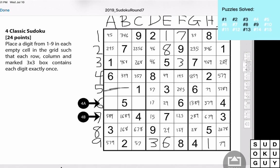Okay, row 5. Or I mean, it already has 1, 3, and 6, and it already has a 5 in the box. So missing 2, 4, 7, 8, 9. This can be 4, 8, or 9. This one can be any of those. The last two boxes can't be 4, 6, 5, or 1. So this one's going to be a 2, 7, 8, or 9. And this one's going to be 2, 3, 7, or 8. Alright, totally done with pencil marks. Great. Now we just study it and see if we see anything.